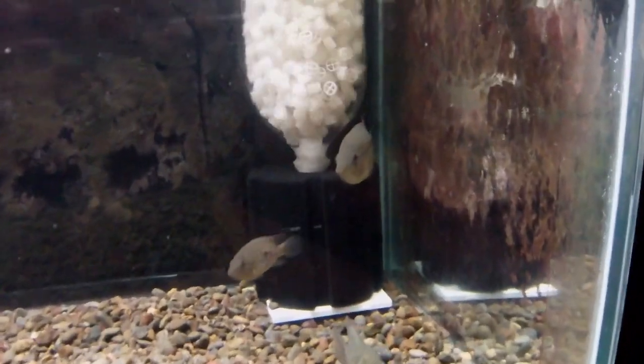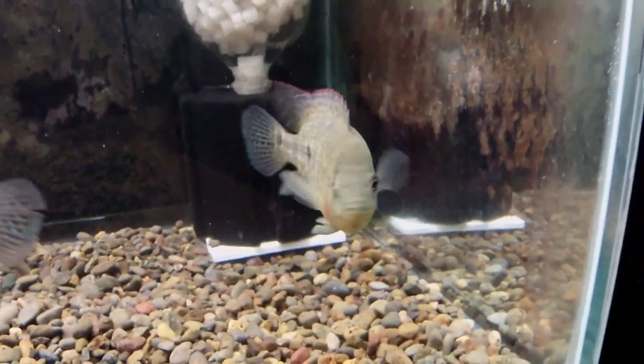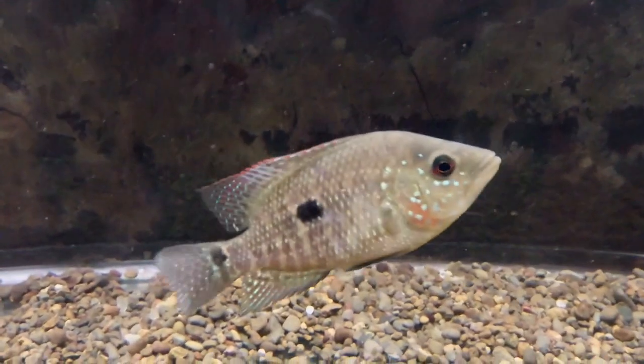And down here we have our keeper mags, who are being a little bit grumpy, but that's all right. There's our big freaking monster stud right here. He's probably pushing 4 inches. Super stud. There's another super stud.